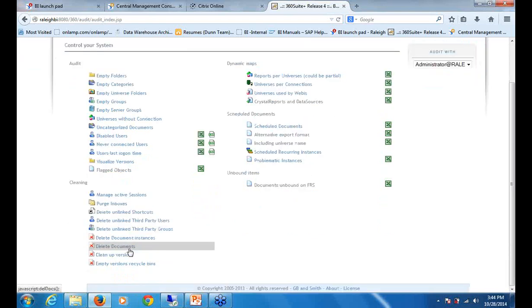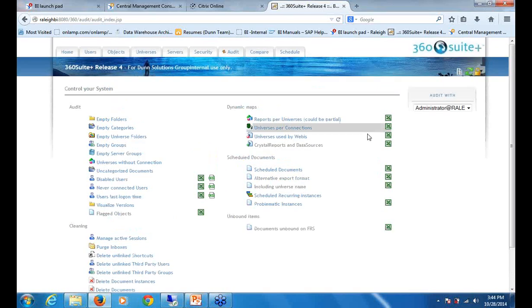I can purge inboxes. I can clean up versions. I can delete documents. I can do a lot of auditing using this Audit tab, and I can do it for multiple environments. All I have to do is select the environment to which I want to audit from this drop-down and do the auditing. This audit feature is different from the 360 Eyes component.